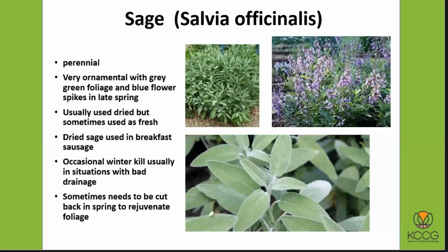The other thing that's interesting, if you've ever had breakfast sausage, like most people have, is that sage gives breakfast sausage its unique flavor. Now, lots of sausages will include a little bit of sage, but sage is kind of heavy in breakfast sausage, whether it's links or patties or whatever, or loose, and that gives it its distinctive flavor.